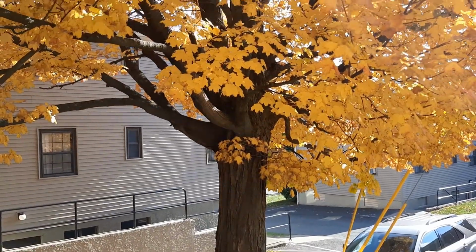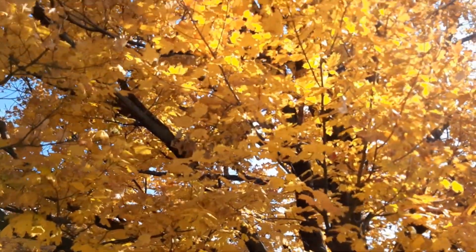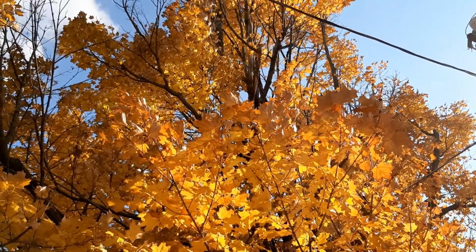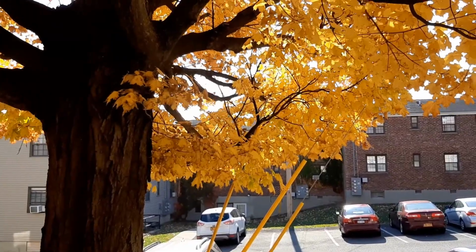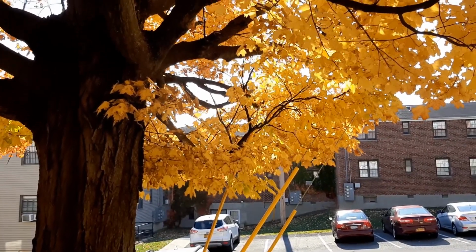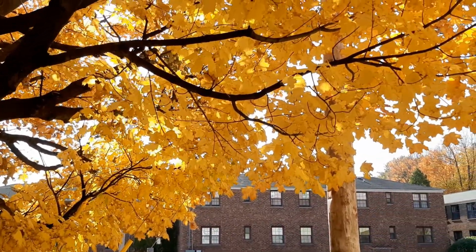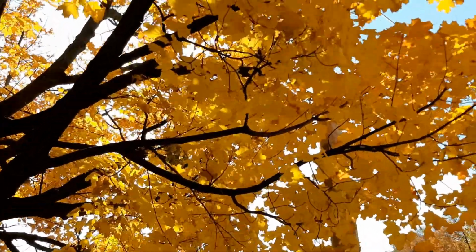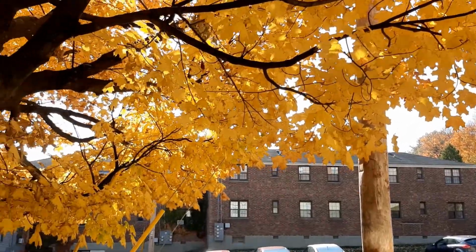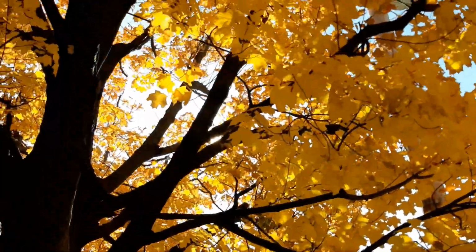So all summer, the leaves have been working hard, but now summer's over, and their job is done. So the leaves begin to fall off of the tree. But before they fall off, an amazing change happens. They turn from green to the most beautiful colors of gold and red and purple and orange before they fall off the tree.